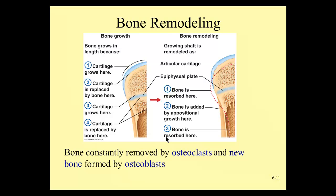So when we're growing bone, this growth occurs at the epiphyseal plate, which we talked about earlier. This is an area of cartilage where you have cartilage growing on the superior end and ossification of the cartilage on the inferior end. As a result, the bone grows in length until growth is complete at the end of puberty, and then this hyaline cartilage completely ossifies and you have no more replacement of cartilage on the superior end.